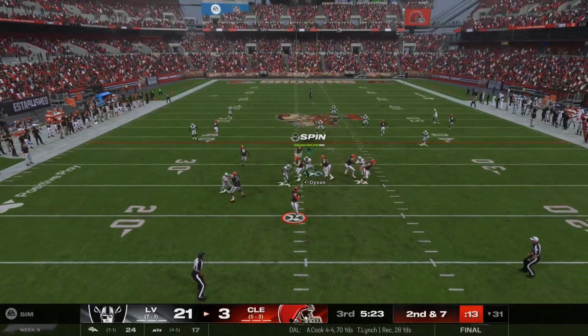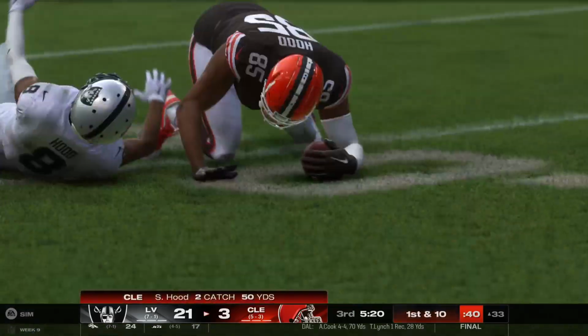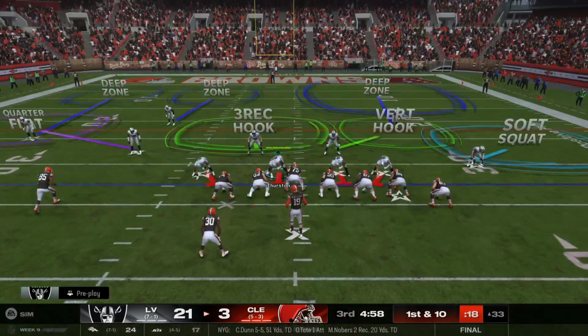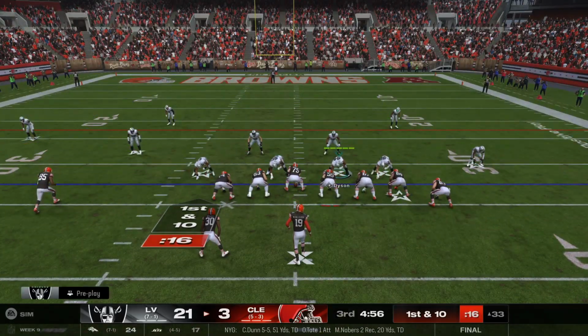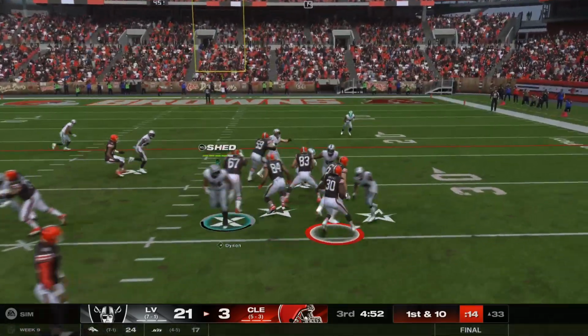From the 31. He beams one deep right side. He makes the catch. And he'll get this down to the 33-yard line. So the complexion of this drive has changed dramatically now. New set of downs inside the 35.